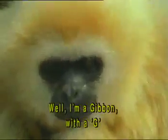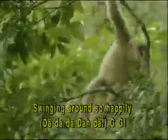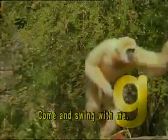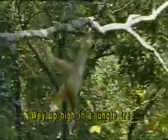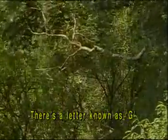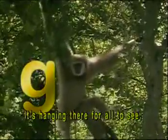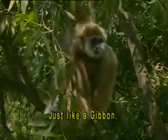Well, I'm a gibbon with a G, swinging around so happily. Ba-da-ba-da-da. G, G, come and swing with me. Way up high in a jungle tree, and there's a letter known as G. It's hanging there for all to see, just like a gibbon.